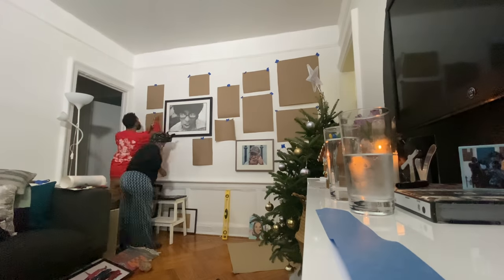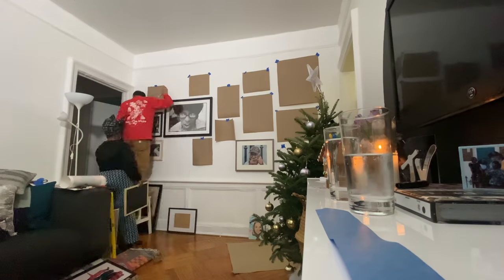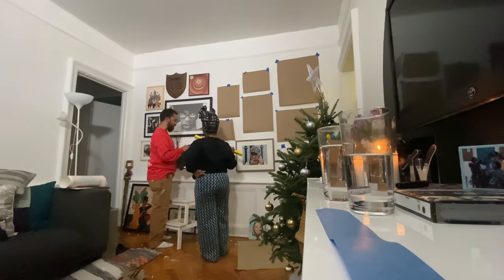And really, now it's about finding your groove. Find your groove and just move across the wall. Put on some good tunes. We were listening to some good tunes and get her done.